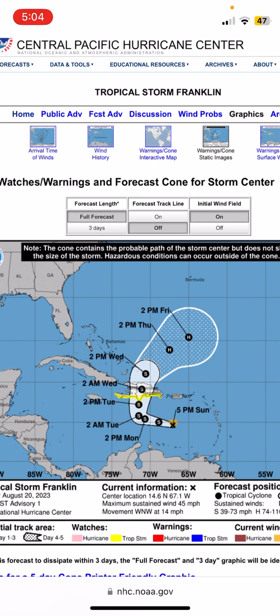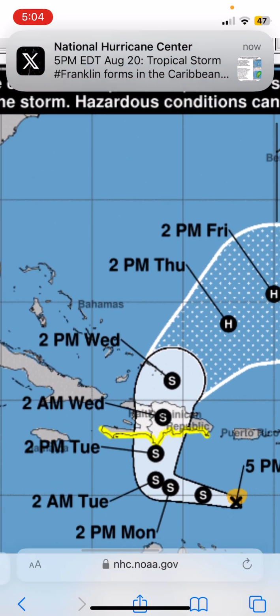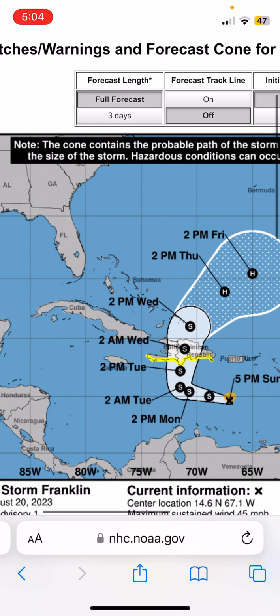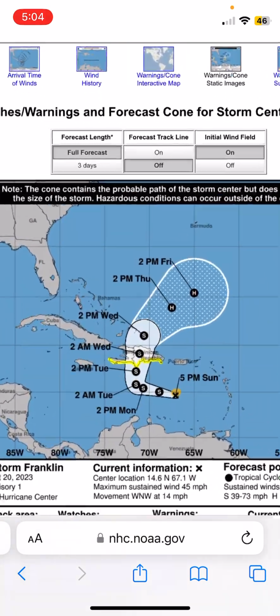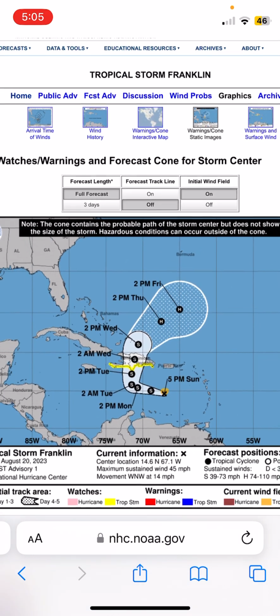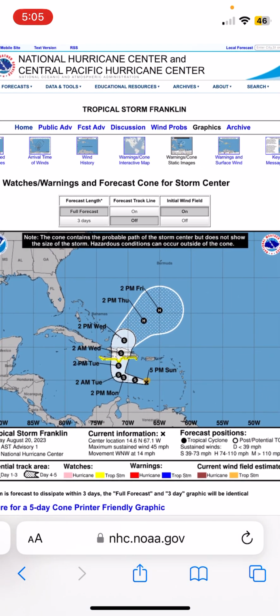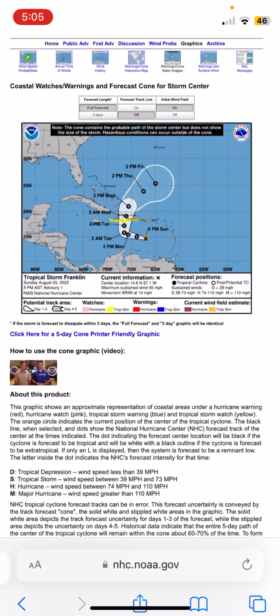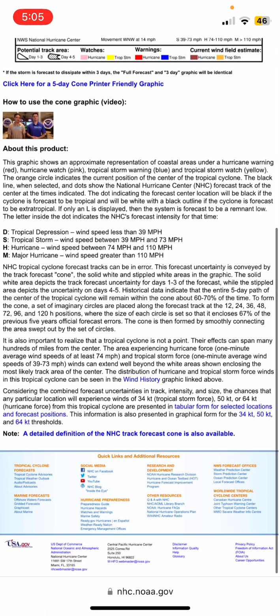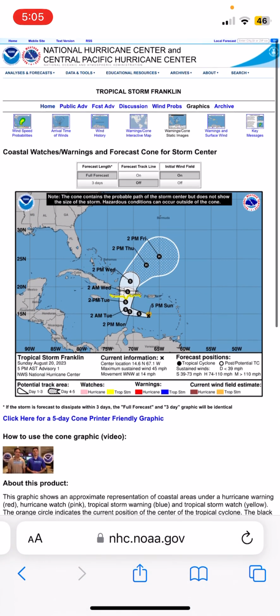In the next 48 hours, if you're in or around the Dominican Republic or Haiti, I'd begin taking your tropical precautions, making sure you know where all your food, medicine, all that stuff is. You guys have probably dealt with this stuff before, and in fact you probably have from other tropical systems, so I know you guys are prepared for this stuff. But it's always a good idea to have a plan of where you're going, all that fun stuff.